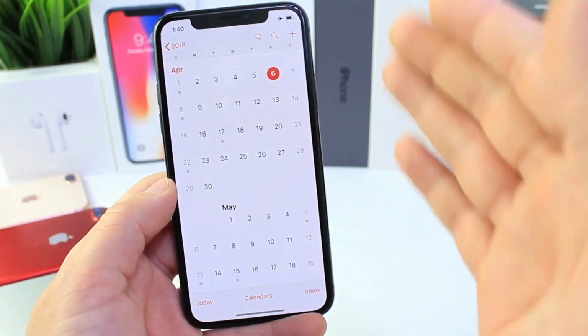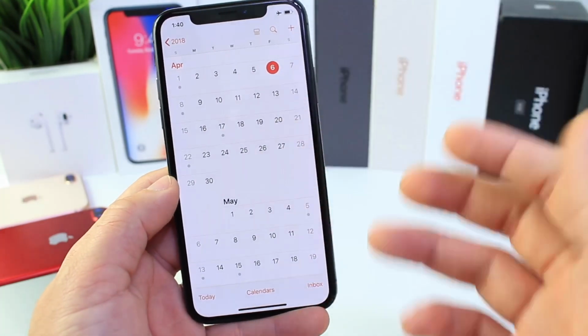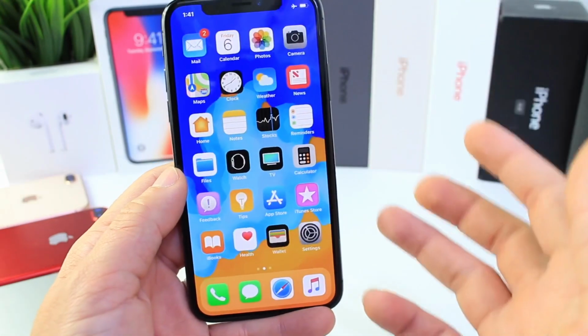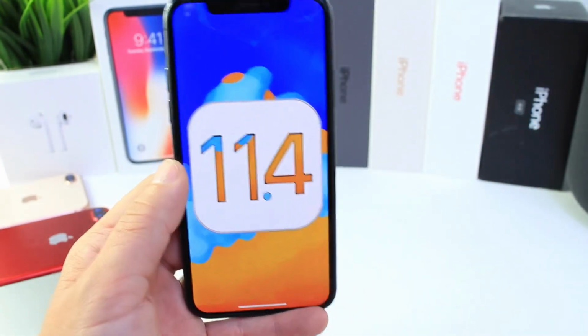We still have plenty to go with this software. I don't think this software will be released until maybe the summer months. We'll have to wait and see. It's only beta 1 as of right now, so there's a long ways to go.